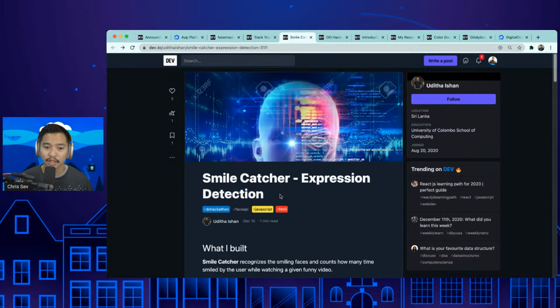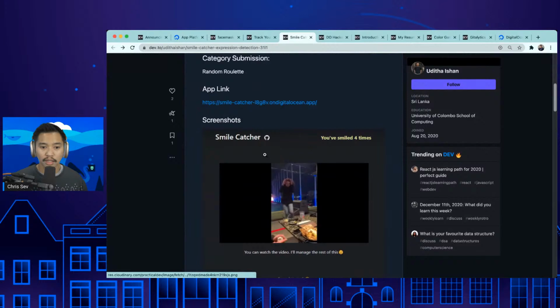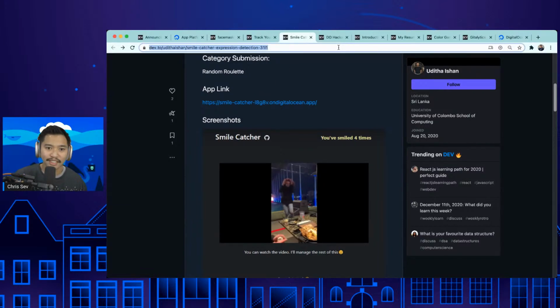Smile Catcher for expression detection. There's all sorts of different apps you can build for the hackathon. And what's really cool is the demo apps are right here. You can click that, go through there, and try that out. A lot of fun for that one. I had no idea about facial recognition myself. So let's see.